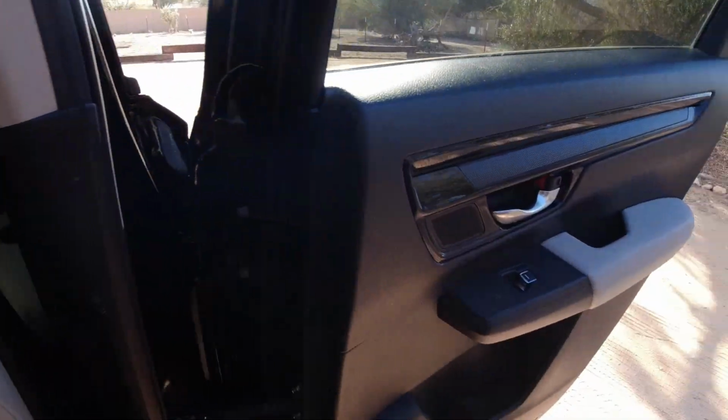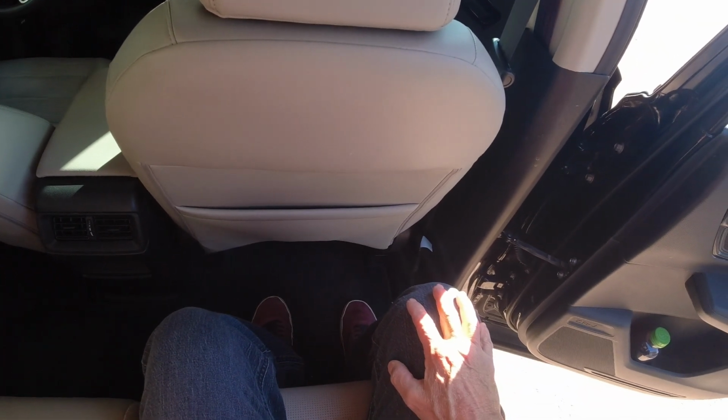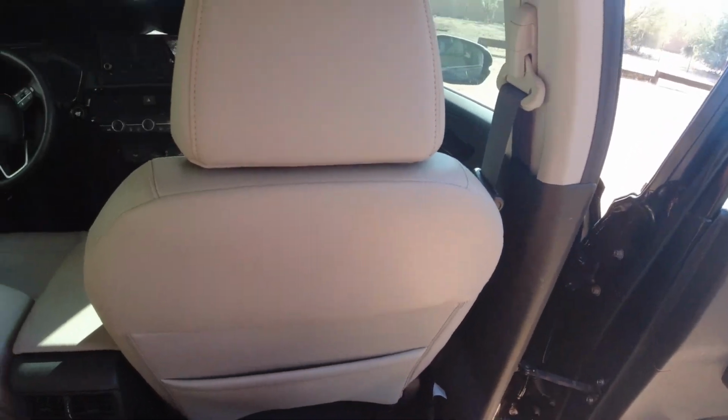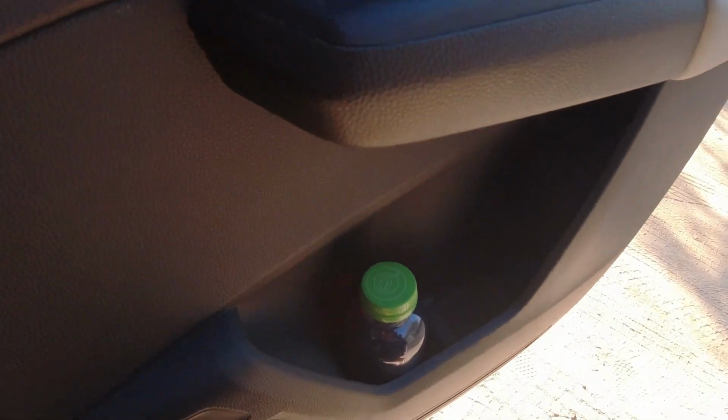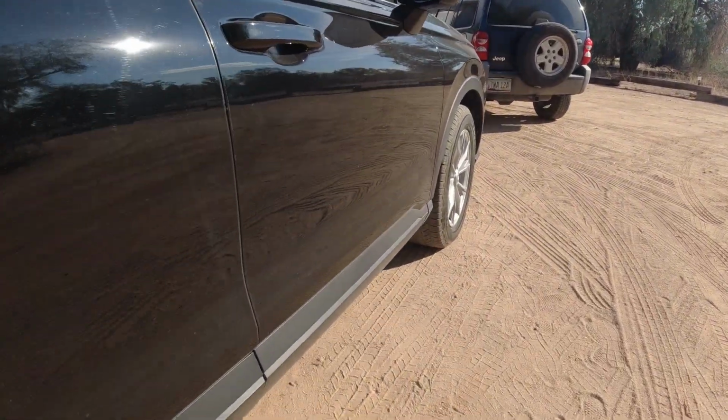And it's got a lot of room back here, man. I'm not a really tall guy. I'm only like 5'8", and man, lots of leg room, lots of headroom. But a little cup holder here. Let's go look at the passenger side. Man, that door slams good.